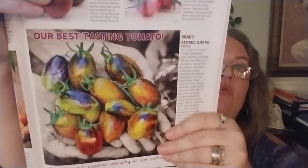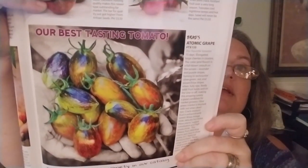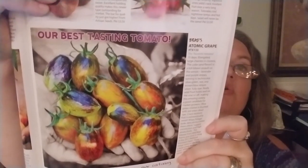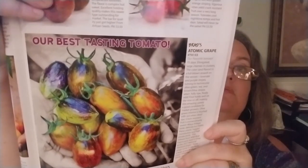or to sell. I'm growing one variety, which will mean five plants, five buckets. And it's their best selling. It's a grape tomato. It is called Atomic Grape. No, they have not been photoshopped. That is a true and actual photograph of the Atomic Grape tomato.